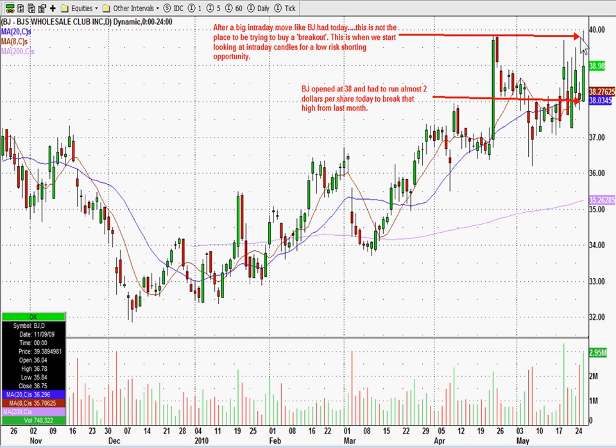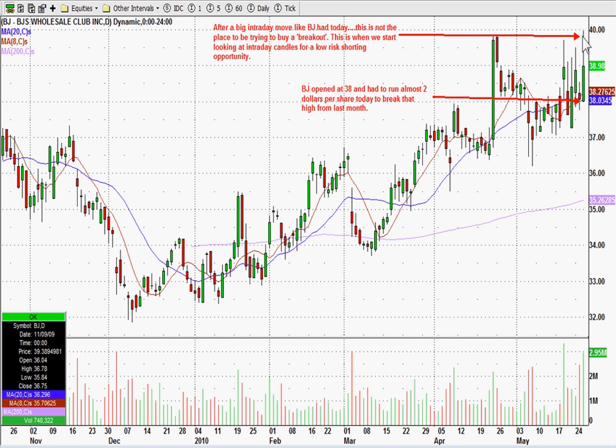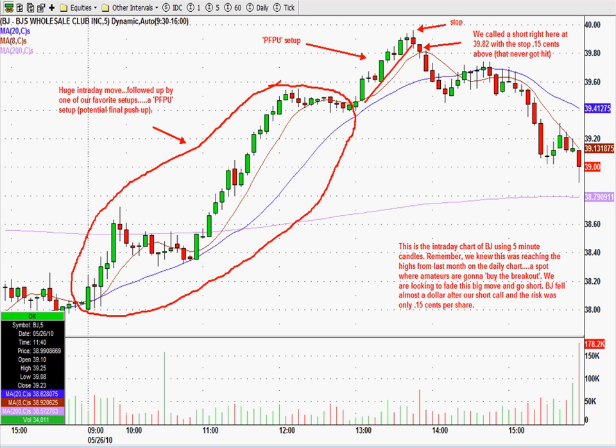So what we did was switch to an intraday chart. Try to show it to you here. Five-minute candles. This was the opening candle right here, and this thing made a climb, a pullback, another climb, another pullback. By the time we found it, it was already up in this base here. When it did this final push up, we call that a PFPU setup in our chat room, potential final push up, because we don't want to imply that we know it's the final push up. But because of the daily chart, we knew we were up in this area. Time to look for a potential short.